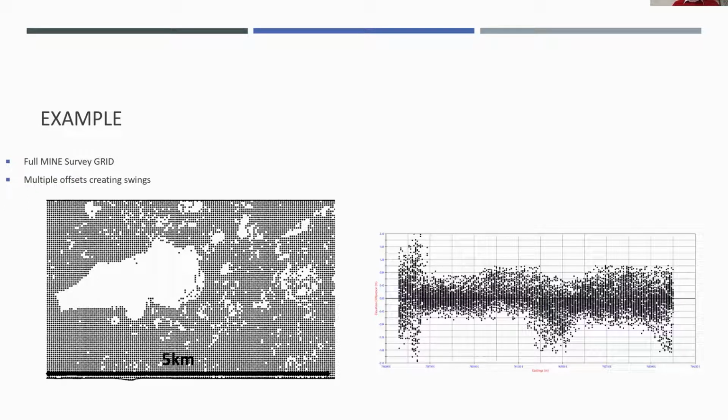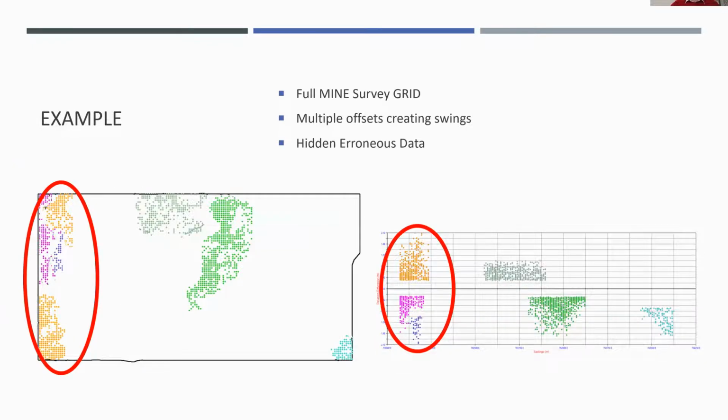We eliminate the inactive areas that we know are correct, and we're left with this. Okay, so you have pockets here of vertically offset data hiding within your full site grid, and you don't really know they're there. Okay, look at this area to the west here. These orange, purple, and pink points are all adjacent geographically. But there's a 2-meter swing here between the orange points and these darker purple points. And you would never suspect that if you were working with this surface.